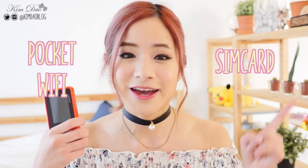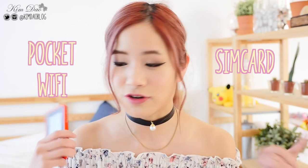Luckily, these days, there are places where you can get free Wi-Fi, but wouldn't it be more convenient to have Wi-Fi everywhere you go? That is why you should get your own Wi-Fi by getting a pocket Wi-Fi or a SIM card. I'm going to be talking about both of these so you guys can pick whichever one is more convenient for you. First off, I'm going to be talking about the pocket Wi-Fi.